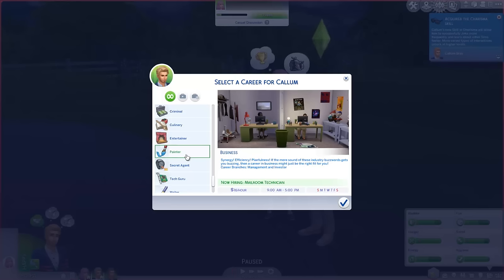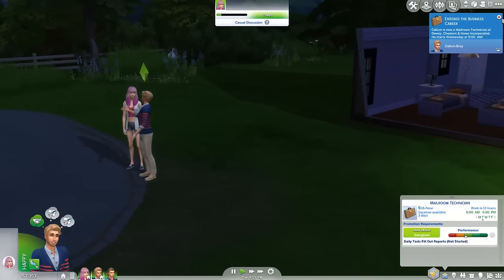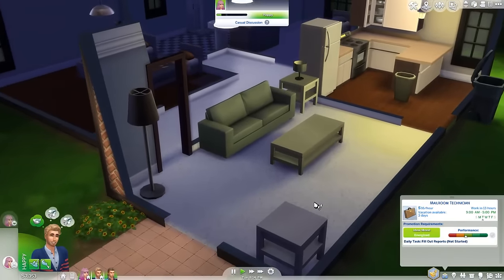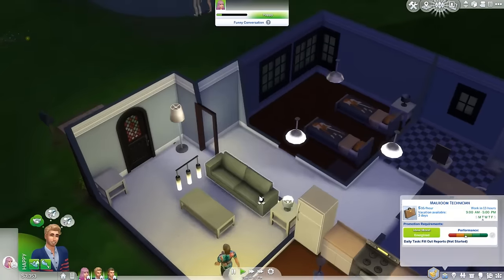Career branches: management and investor. Okay, now hiring mailroom technician. We earn 16 simoleons per hour, 9 a.m. to 5 p.m. is our work time, and we work every weekday. Okay, awesome. So both of us are now employed, and we have to work on our work requirements as well. We need to fill out reports. Oh my gosh, and we need to invest in a computer, you guys.